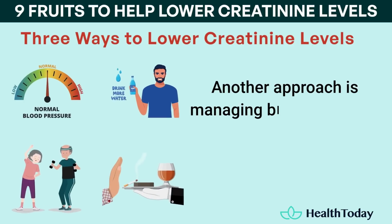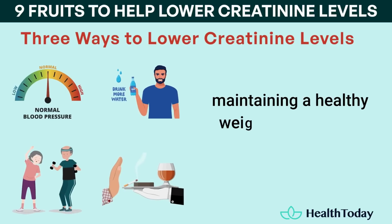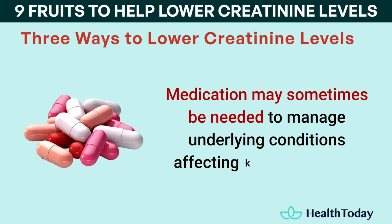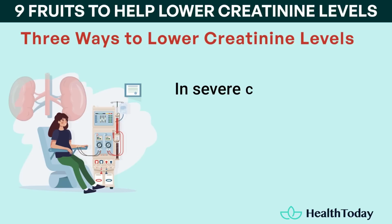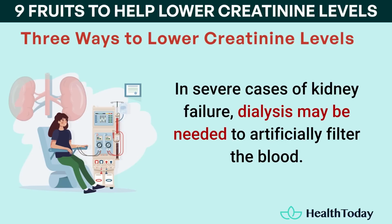Another approach is managing blood pressure, staying hydrated, exercising, maintaining a healthy weight, and limiting alcohol and tobacco use. Medication may sometimes be needed to manage underlying conditions affecting kidney function. Your doctor may prescribe diuretics to help remove excess fluid and waste products from the body. In severe cases of kidney failure, dialysis may be needed to artificially filter the blood.